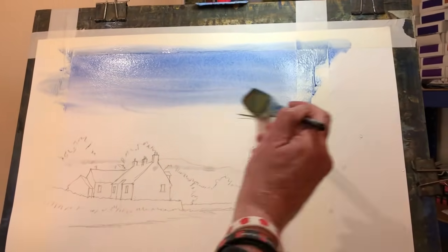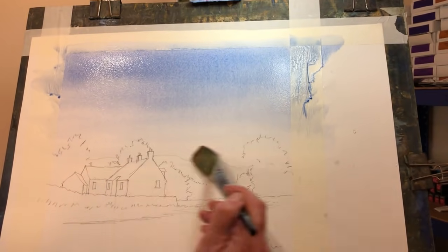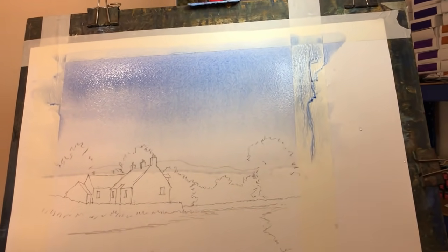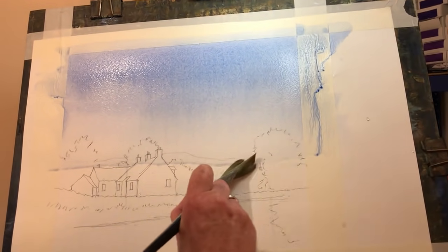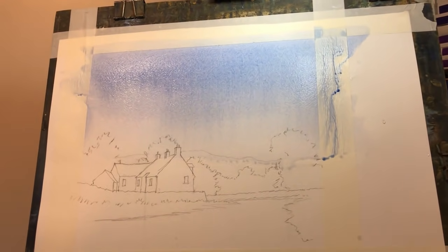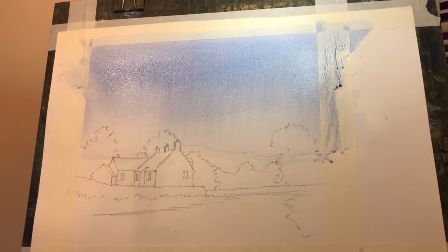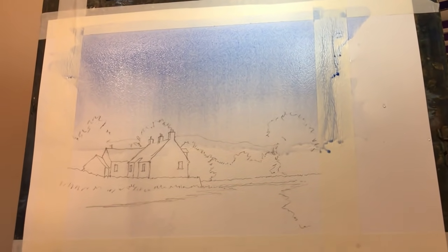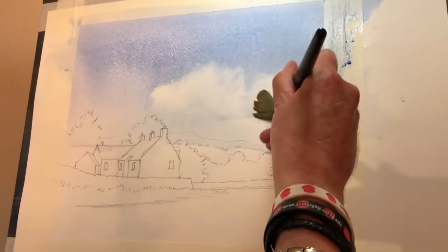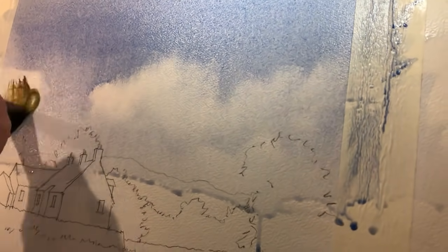And bring it down. In posh circles, that's known as a graduated wash. Look, it's getting weaker as it comes further down. What it means is it gets weaker as it comes further down. And again, mop up. Now for my clouds, I'm just letting that run for a second or two. For my clouds, just wash the brush out, squeeze it out, and take some clouds out. Easy as that. And again, we'll have some more out on this side here.